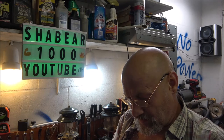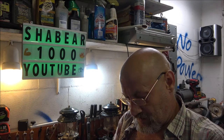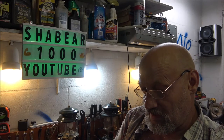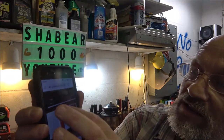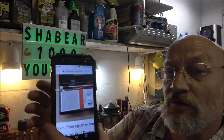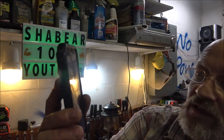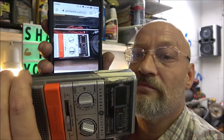This one I found on Pinterest. Now I don't know if it's for sale or not. Yeah, I guess it's on eBay. Now this is the one we have right here, and I'll kind of show you that. Okay, there's the base for the antenna. There's your antenna there. See, you turn it like a quarter turn and it comes out. This is the same exact one we've got here. Of course, it's in better shape because it looks like it's been kept in a box. This one apparently wasn't. It's the same exact one.